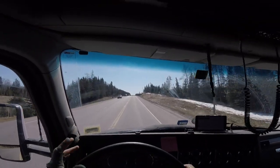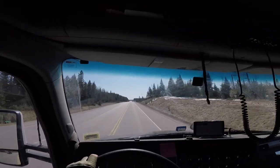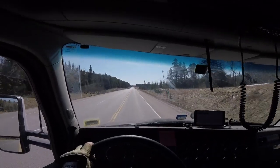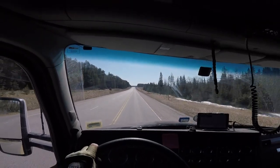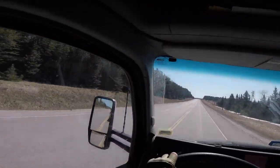Weather is good. You see, blue sky. Last time I went here, it was snow, ugly weather, super cold. Now my fuel mileage is much better this time. And this machine is even heavier than that scraper truck, right?